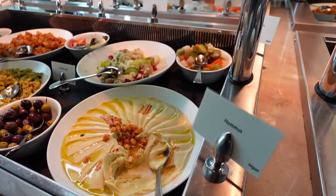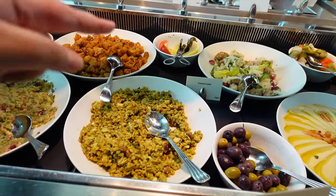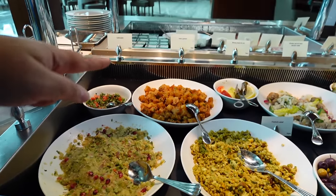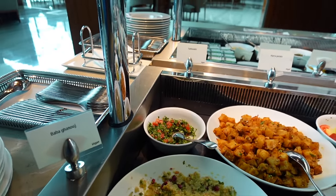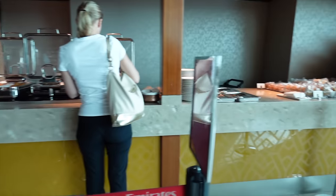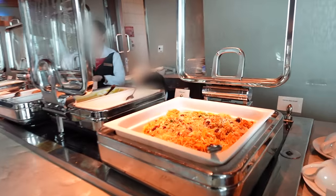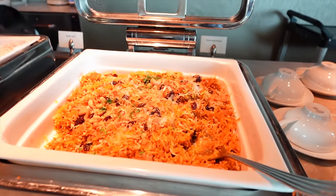Some hummus, of course, with there being an Asian section, gotta have some hummus. There's some mixed olives, a frika salad, a hara potato, tabbouleh, really enjoy tabbouleh, and yeah, a lot of nice starters. And then over here we will have the hot selection. So let's start with this one. This is a coriander mint raita.